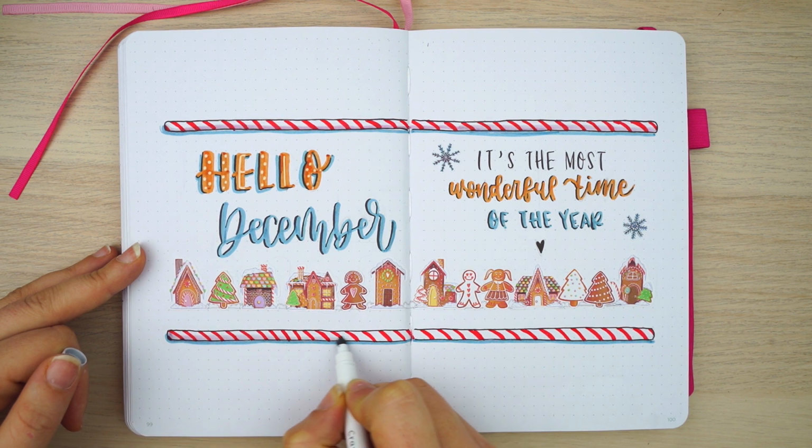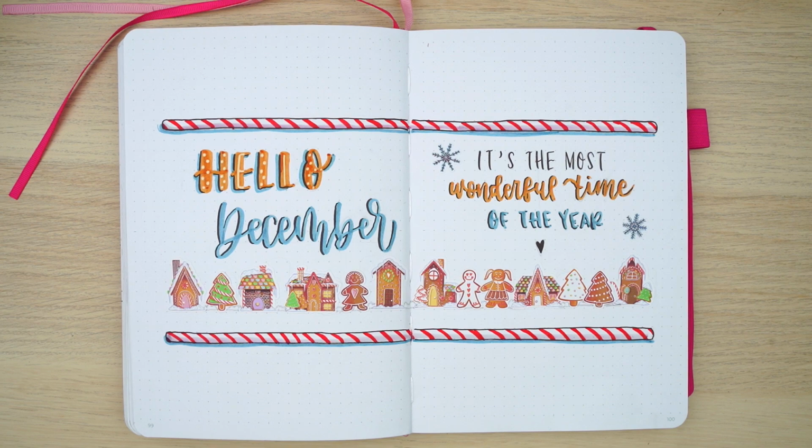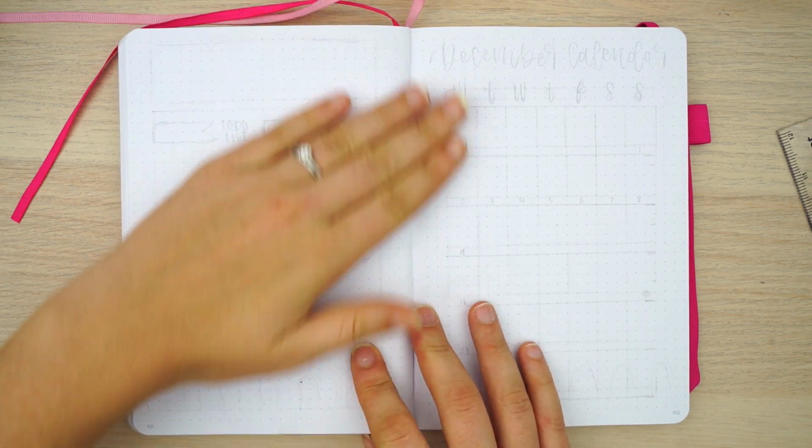Anyways, guys, I feel like I've pretty much talked this topic to death, but the bottom line is that I've missed you guys so much. I'm so happy to be back. So let's set up my December bullet journal spreads.